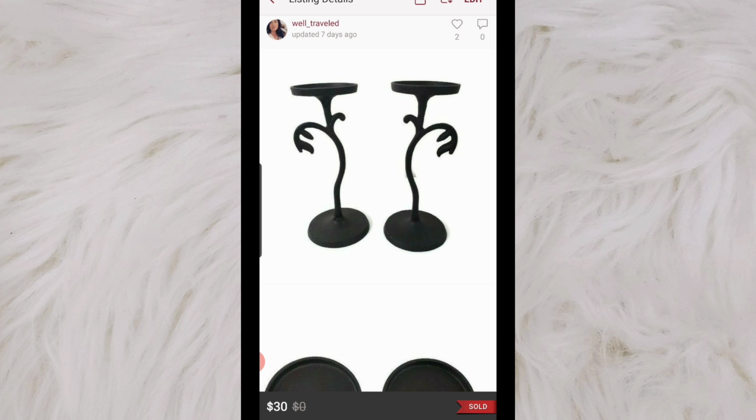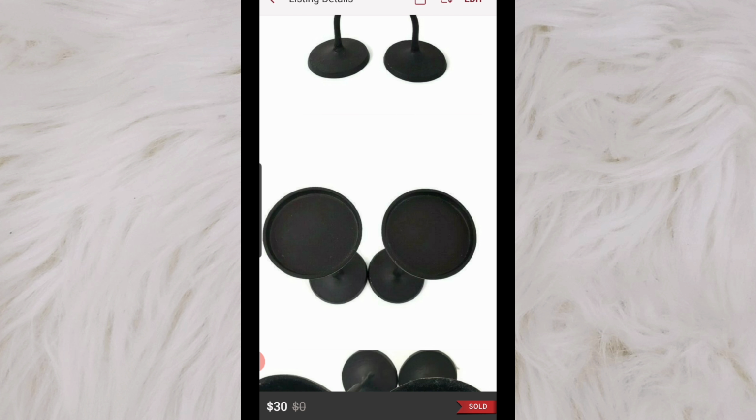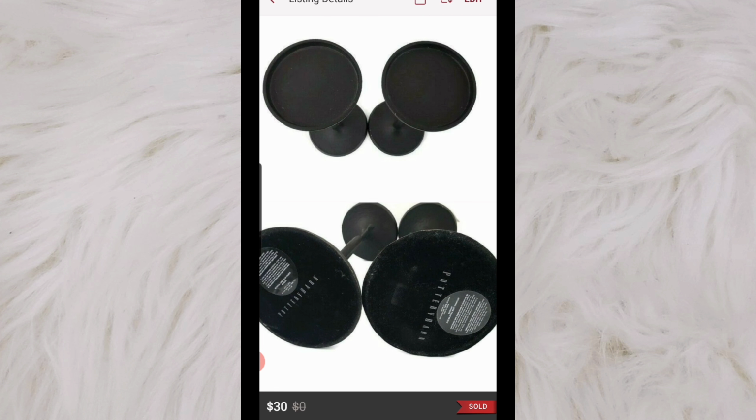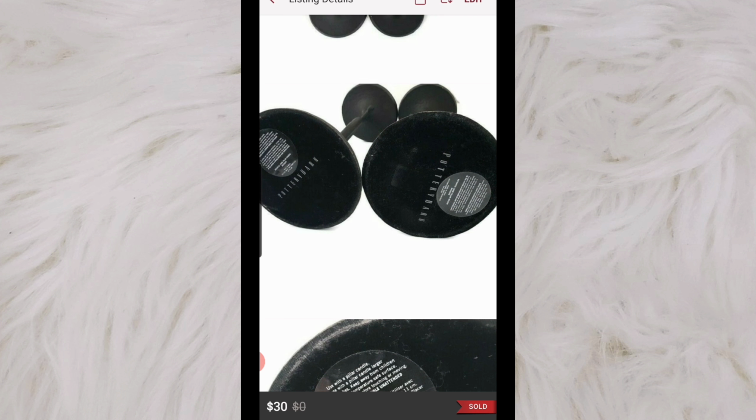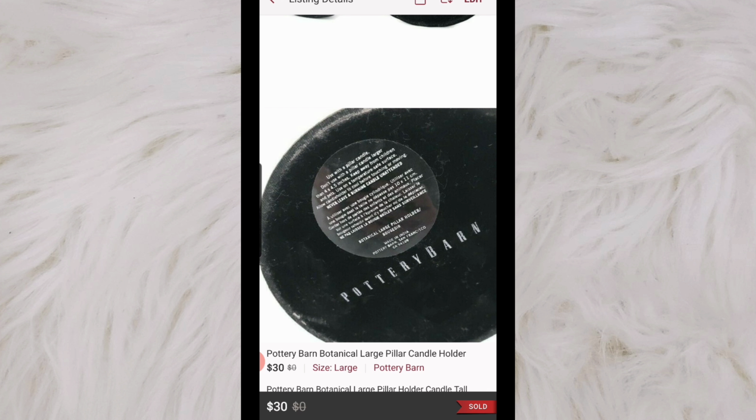Next are these set of candle holders by Pottery Barn. I came across these at a thrift store. I paid a total of $5 for the set of them. Basically anything Pottery Barn, if it's in good condition, I'm going to pick up at a cheap cost, trying to sell home goods, hard goods, and this will definitely be something that I look out for in the future.